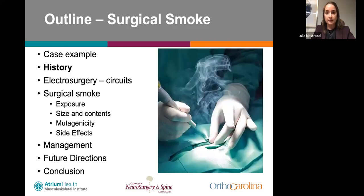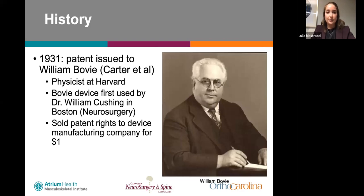Starting with the history of surgical smoke, in 1931, a patent was issued to William Bovie. He was a physicist at Harvard, and this was for what we think of now as a monopolar circuit, Bovie type device. It was first used by a neurosurgeon in Boston, Dr. William Cushing, and it's reported that he wanted the device to achieve better hemostasis when he was resecting brain tumors. Mr. Bovie eventually sold the patent rights to this device for $1, and it is reported that he actually had financial difficulties later in life.